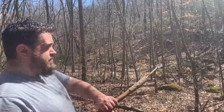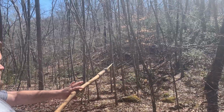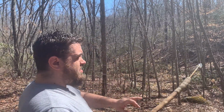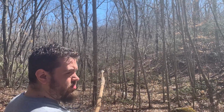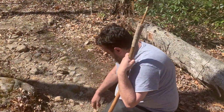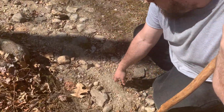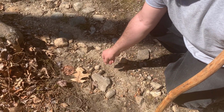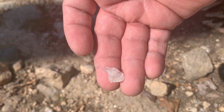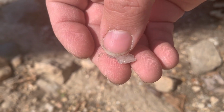So I looked on the map, and this hill of rocky outcrops goes for, it looks like, a few miles. So there's a few miles of rock shelters, it looks like, from looking at the Google Earth map. I found what's called crystal quartz. It's the littlest, tiniest piece. And it's almost clear like glass, but this is actually a rock. This is quartz crystal.